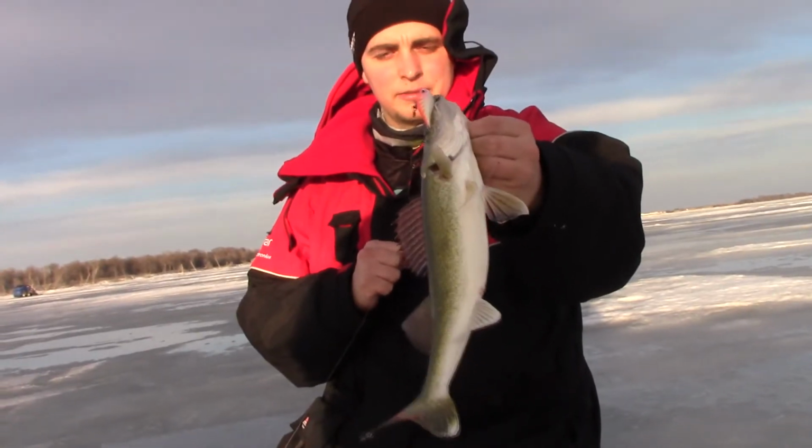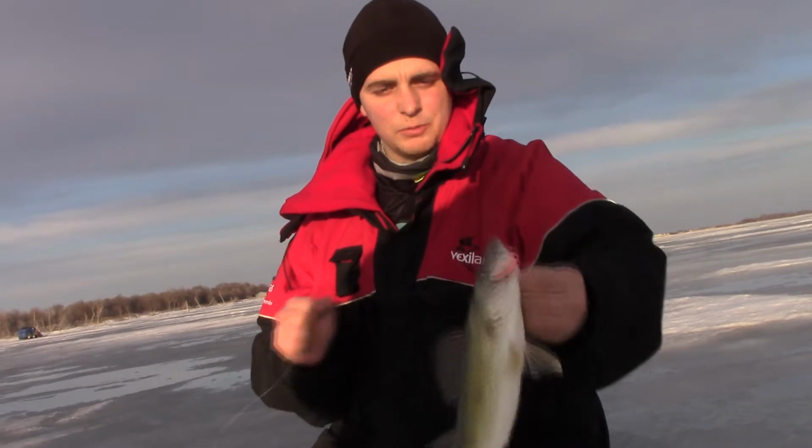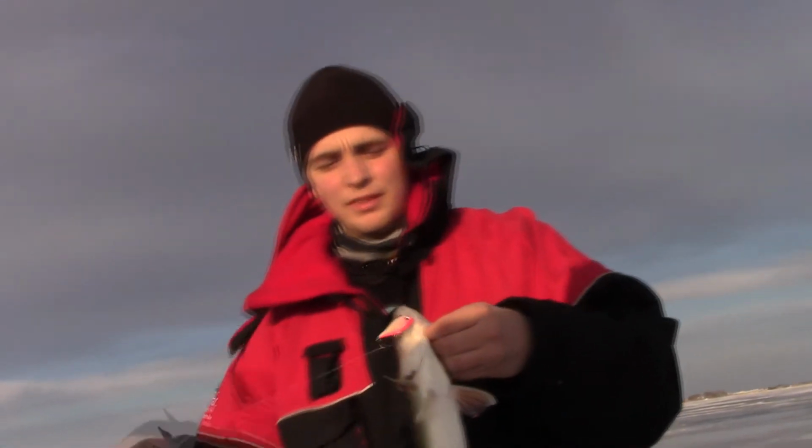Ultralight pink Rip 'n Wrap from Rapala. It's probably an old 14, 15 inch walleye. They've been sporadic here. We've picked up quite a bit tonight. Earlier today, it was a really tough bite. Jadyn was able to get a nice pike on the lake we were on earlier.